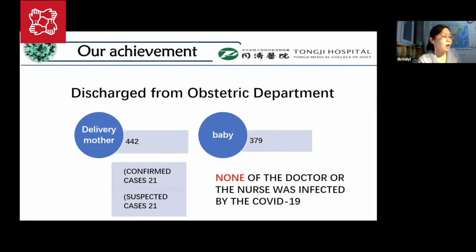In this way, a total of 442 pregnant women finished delivery in Tongji Hospital from January to March, and a total of 379 babies were discharged from the obstetric department with their mummies successfully. Of the 442 patients, 21 were confirmed cases, and another 21 were suspected cases. This is the data of my hospital.